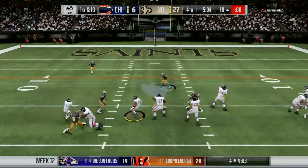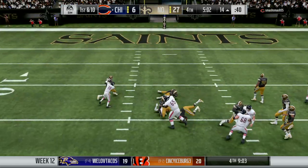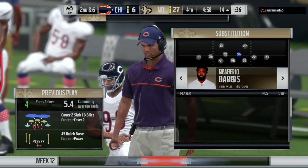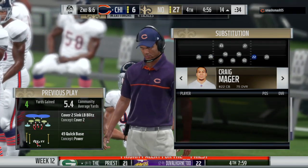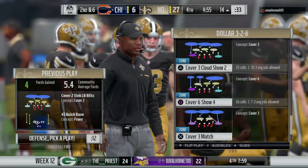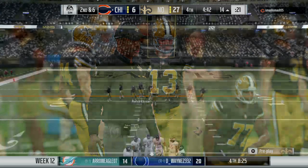They'll run it now out of the gun. And he's going to fight his way forward here for a modest gain. And give him 4 yards there. It'll be second and 6. Not too many offenses want to turn down long drives, but when you're down what they are, they've got to pay it off with some points.